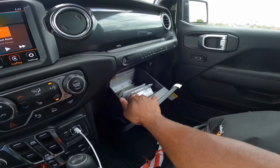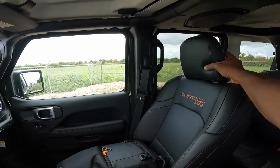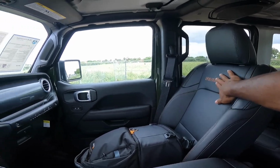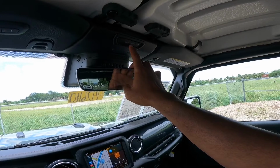There's a lot of books and owner's manuals and whatnot in there. It does offer a lot of space. The seats in here are supportive, comfortable, and aggressively bolstered compared to standard Wrangler seats. It does have Rubicon 392 stitched in the actual seat. There's this rearview mirror there, and your assistance here, your SOS button.